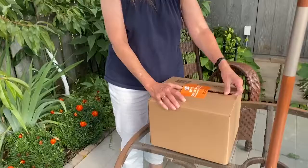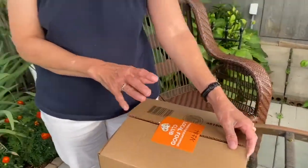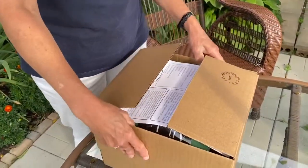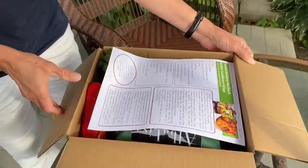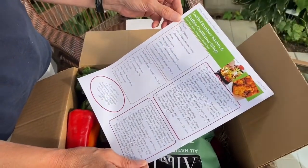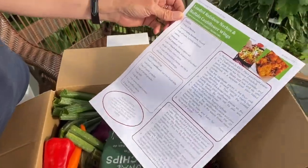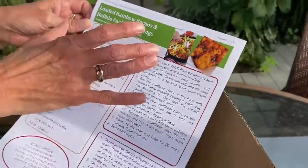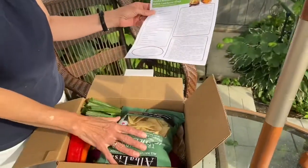I'm pretty excited about this. Let's check it out. They do these on the last Tuesday of each month during the local growing season, so we're going to be in these for a few months. Look at this. We are going to be making loaded rainbow nachos and buffalo cauliflower wings. Nice. Look at that. This is beautiful. And all of this comes with all of the food.